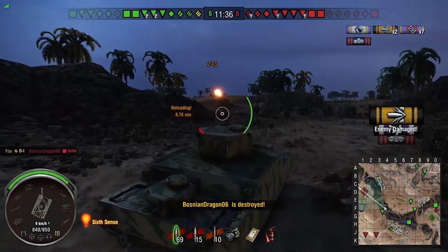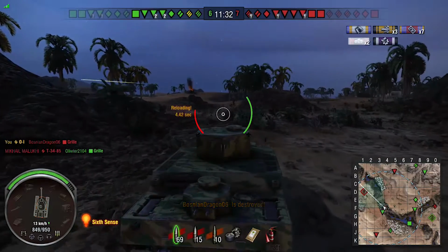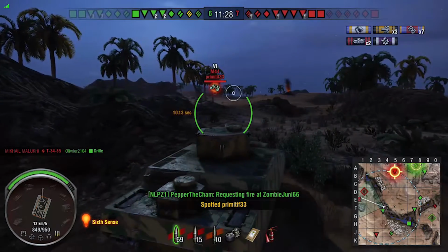Accuracy can let you down sometimes. That's good, it's not great. Yeah, it managed to hit it, but it's not great. He felt it, put it that way. Like I say, it's another one. It's catch-22 with this tank.